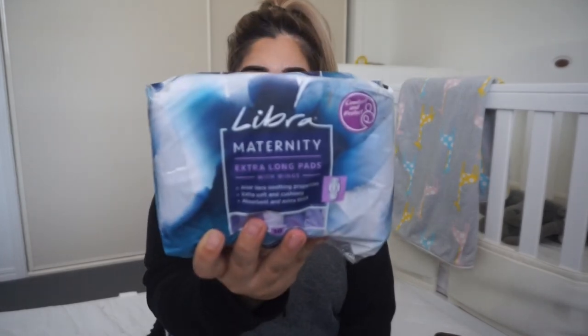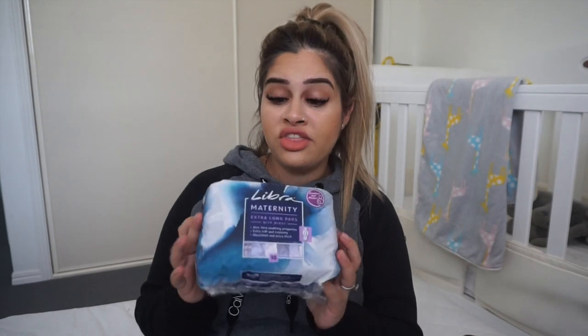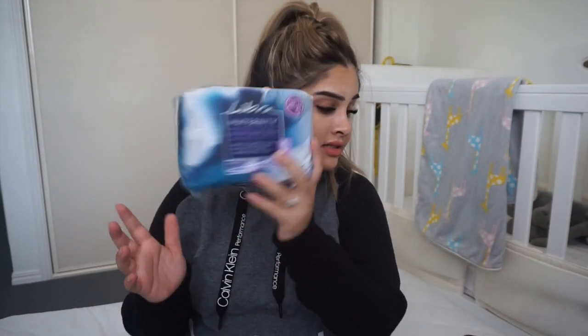But yeah, that's that. The next is another pad, which is the maternity pad. You definitely need these if you just want to wear a normal underwear or the mesh one that they provide you at the hospital. I feel like this is designed for postpartum. It's just a very long, thick pad. So that's that. Then I see some gowns and clothes that I'll be taking.